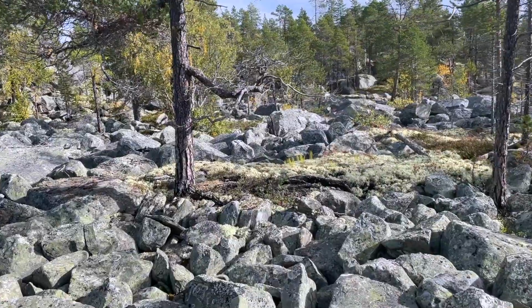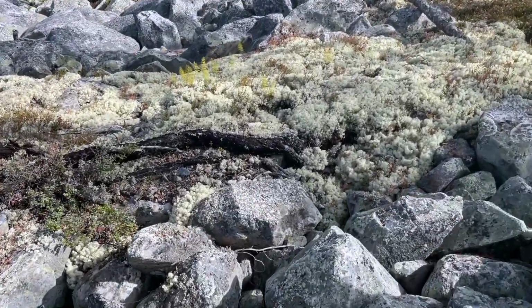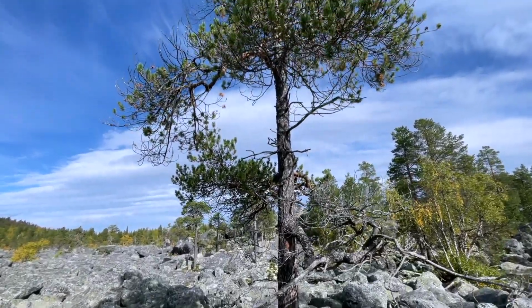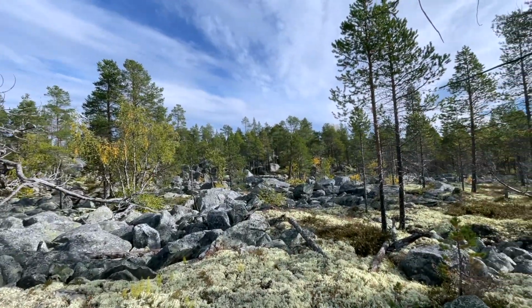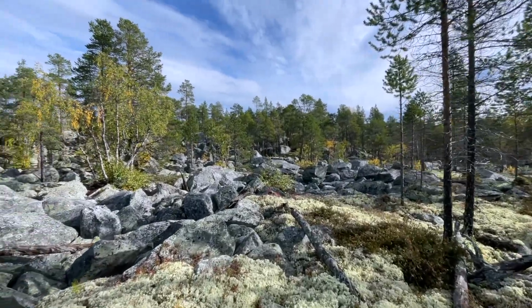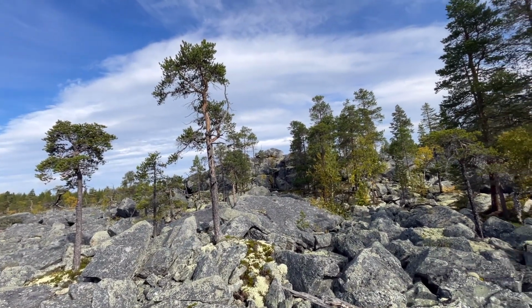You can see the first tree that we meet. You can see these huge old roots. Although the tree isn't very big, it's probably already very old, and you can just see the differences in the sizes. I'm gonna go on top of this little ridge here and get a better view of the area. Beautiful.